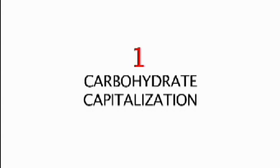1. Carbohydrate capitalization. This technique is used with a lot of success by many people. Basically, this technique involves structuring the majority of your daily carbohydrates around your workouts, pre and post-workout. If you're looking for a rule of thumb, I would go 70-30. That means 70% of your daily carbohydrates should be consumed throughout your pre and your post-workout window. The other 30% preferably would come first thing in the morning.